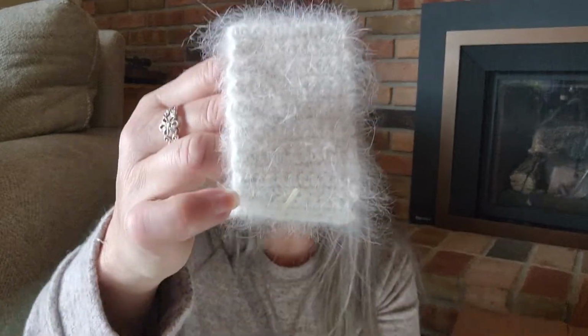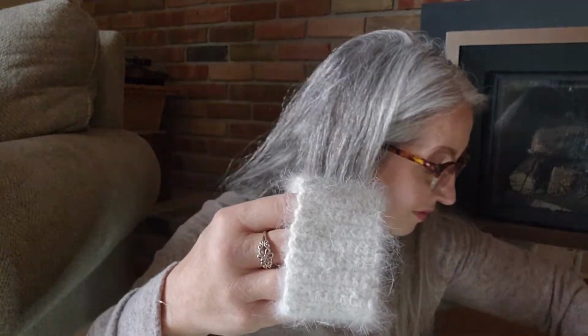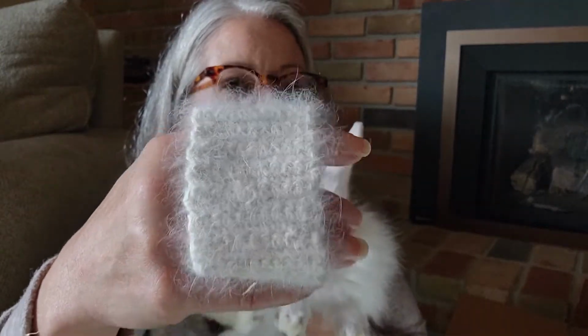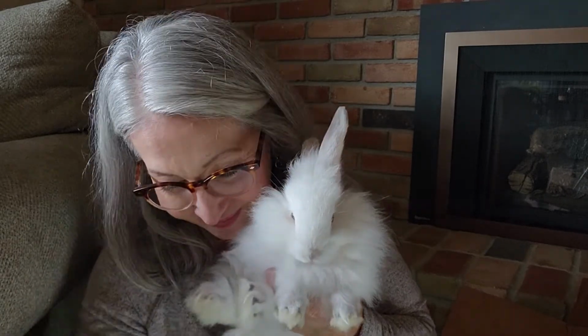So this is what I create with, this is what Angora yarn looks like. I'm trying to see what the best color is, probably the white one. This is what it looks like when the bunnies are turned into yarn, or their fiber is turned into yarn, I should say. So when you have a little guy like this, and this is my pure white rabbits, this is from my adult ones though. So there's that. All right, guys, I think that's it for today.